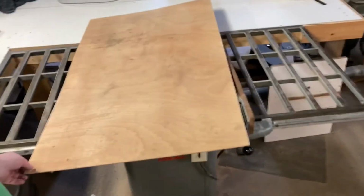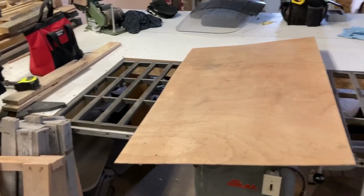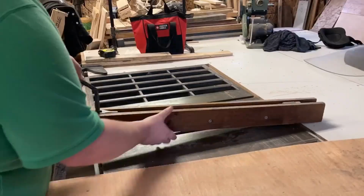Looking good. And now we need to cut a drawer bottom. We're going to cut it out of this. It'll be nice, thin, lightweight. This is pretty chunky already, so this won't add too much weight. So we're going to cut it. Here we go.